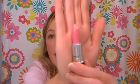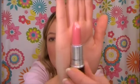So I picked out a lipstick, and I like to stick towards pink lipsticks, and I chose this one. It's also a cream sheen. I have a couple of cream sheens from MAC. This one's called Speed Dial, and it's a really light baby pink. It doesn't have any overtly strong shimmery qualities to it. It's just a nice light pink color. And I was really drawn to that.